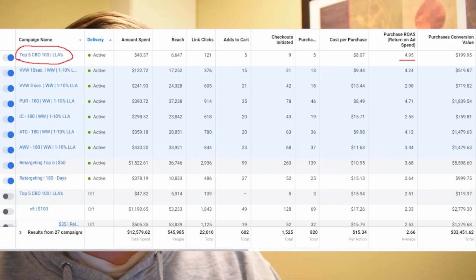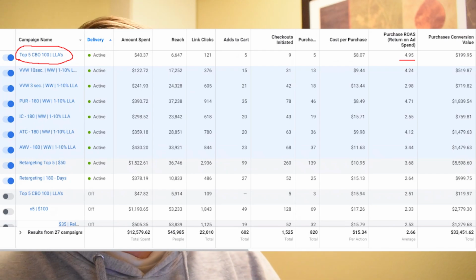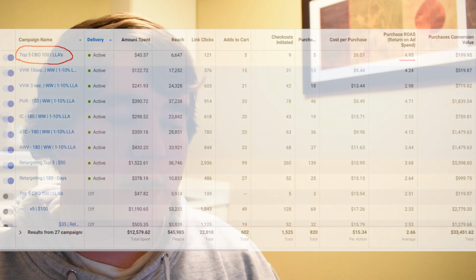You can see on the bottom it says 2.6. Keep in mind that's including all of the data from whatever this client was doing before us. So that's not only for this product. So you can see that, which I agree with, the next thing that they did in this ad account was actually a top 5 CBO at $100 per day.